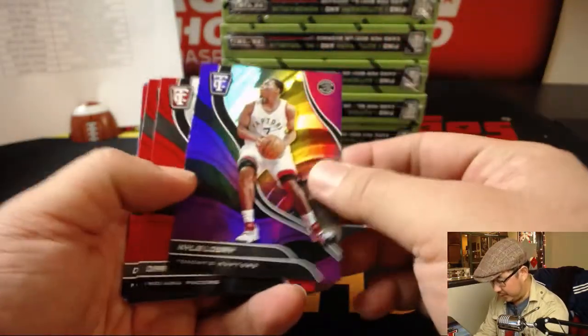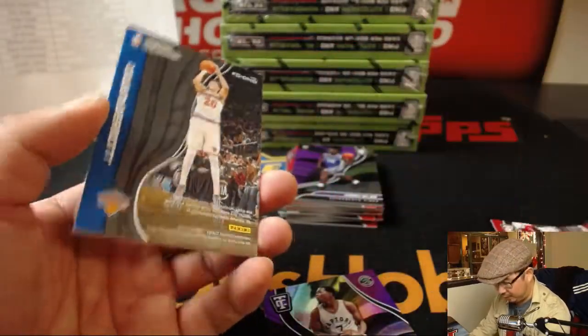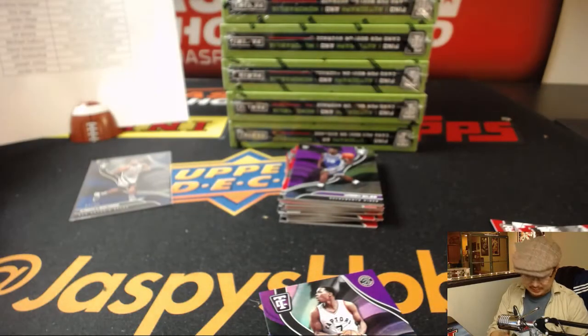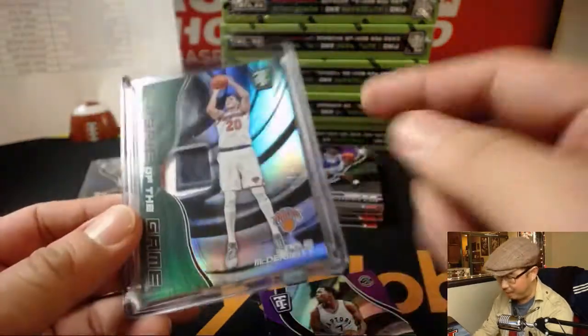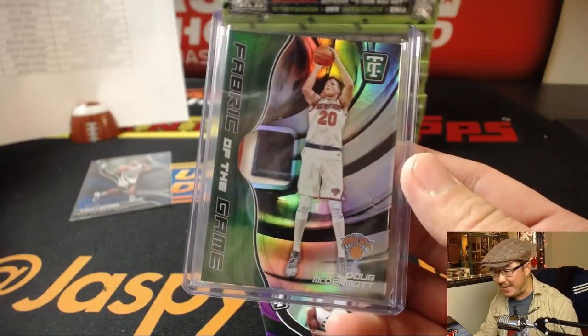Who knows? All right. We got Kyle Lowry. These purple parallels are not numbered, but we'll set them aside. And our first big hit right here is Fabrics of the Game, 2 out of 5, Doug McDermott, Dougie Fresh. Nice. The enclosed game worn material was worn as a member of the Oklahoma City Thunder. However, it'll still go to the New York Knicks because that's what the logo is. That's how we do it. 2 out of 5, Knicks.